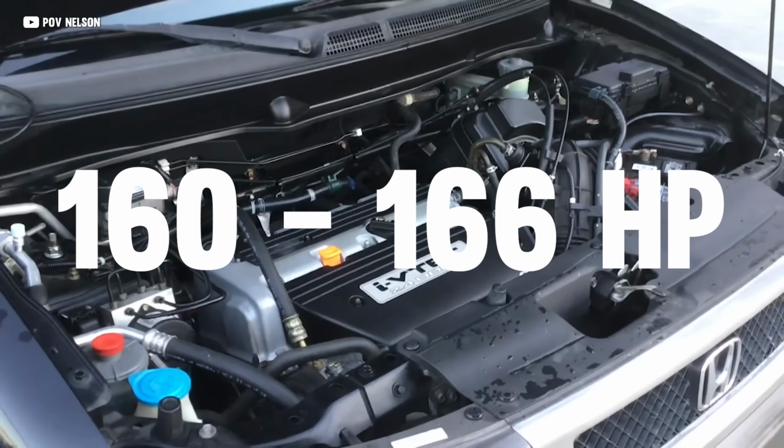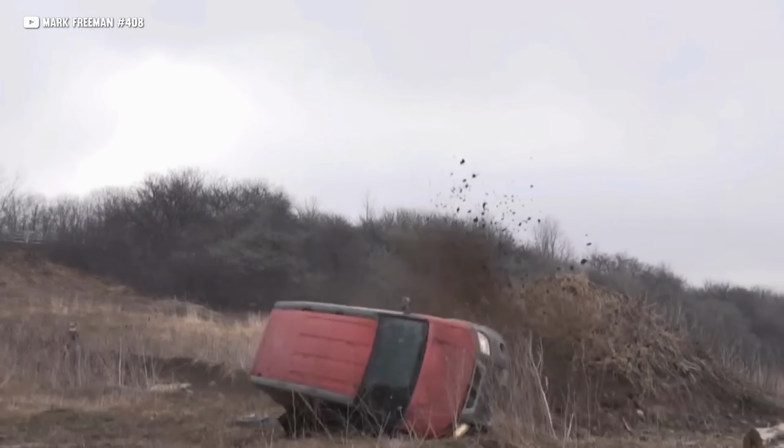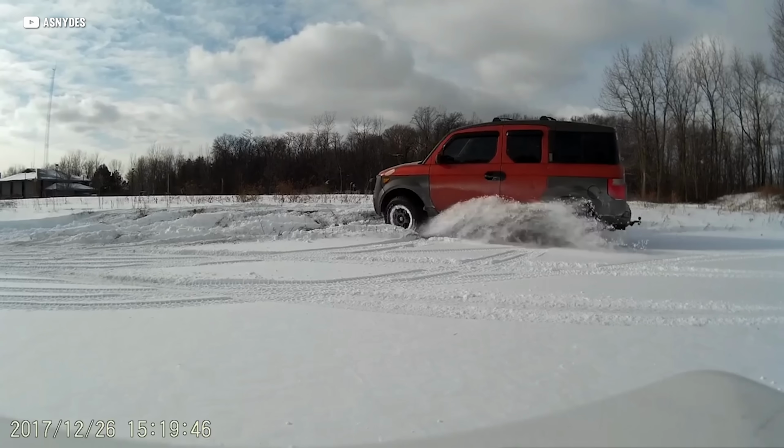The inline 4 gives you 160 to 166 ponies to play with. It was the top safety pick from the IIHS. There are front wheel and 4-wheel drive options. And did I mention you can find one of these beauties with a 5-speed manual transmission?